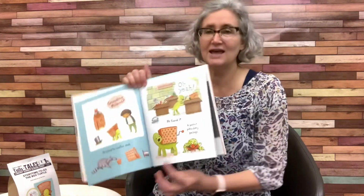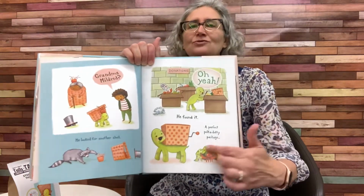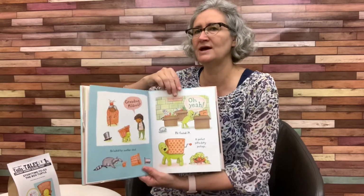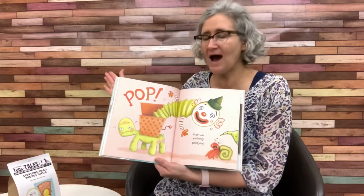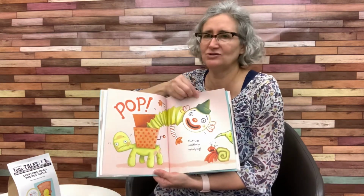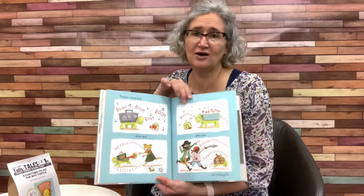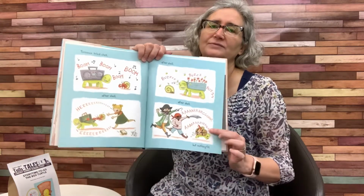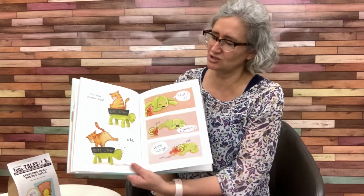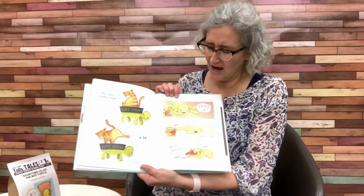Oh yeah! He found it! A perfectly polka-dotty package. Have you ever seen a box like that with this little crank on it? And do you know what happens when you turn that? Pop! That was positively petrifying. Terrence tried shell after shell after shell after shell. This whole situation stunk a lot. That's it. I give up.